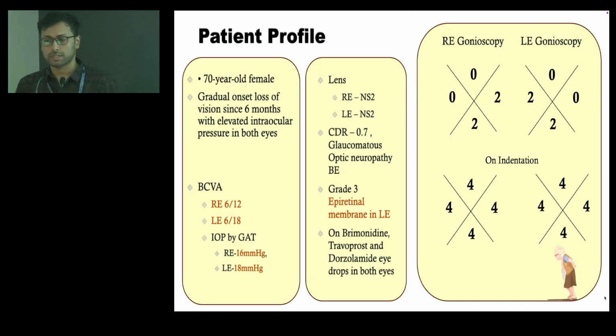Our case involved a 70-year-old female who presented with gradual onset loss of vision over 6 months in both eyes and elevated intraocular pressure in both eyes. Her best corrected visual acuity in the right eye was 6/12 and left eye was 6/18. Intraocular pressure by applanation was 16 and 18 mm mercury in right and left eye respectively.